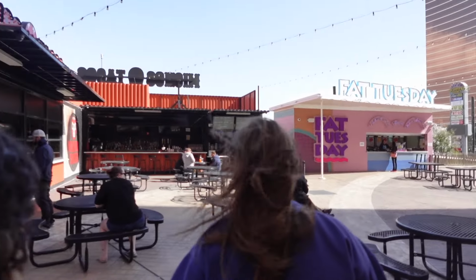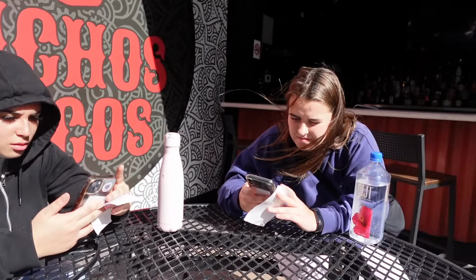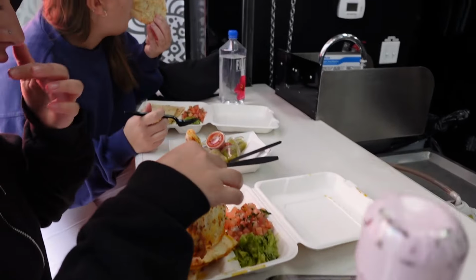After we got attacked by the wind, we went to Micho's Tacos, I believe, and we got quesadillas, and oh my gosh, they were literally incredible. I could eat them right now. I'm thinking about them now.